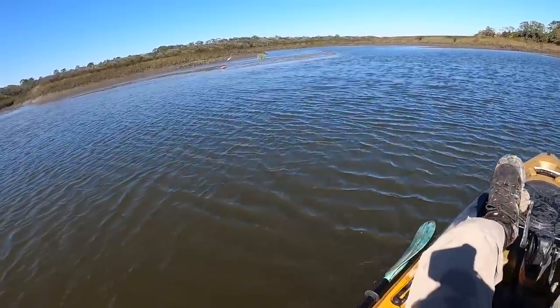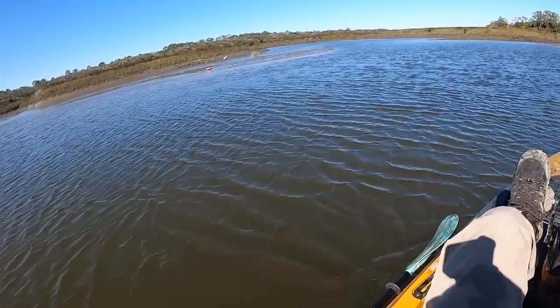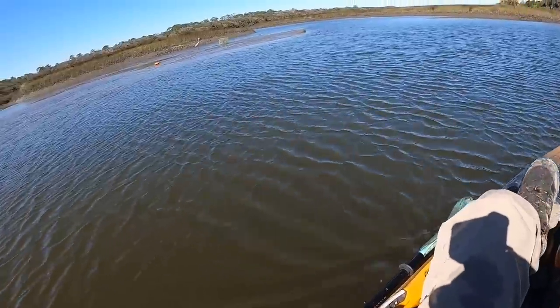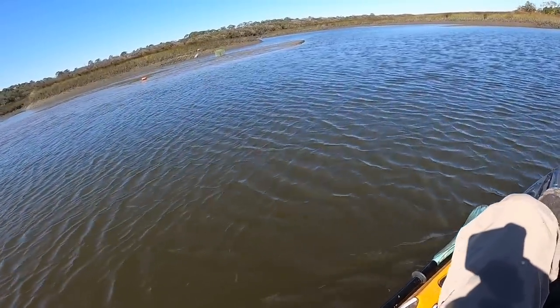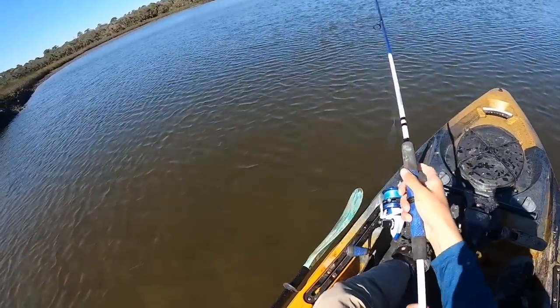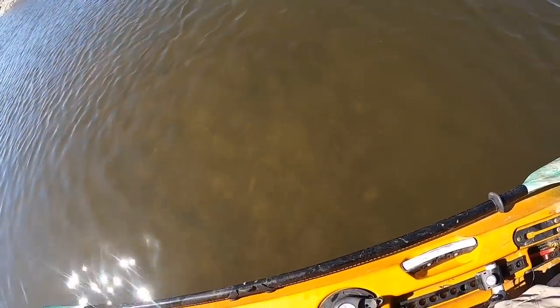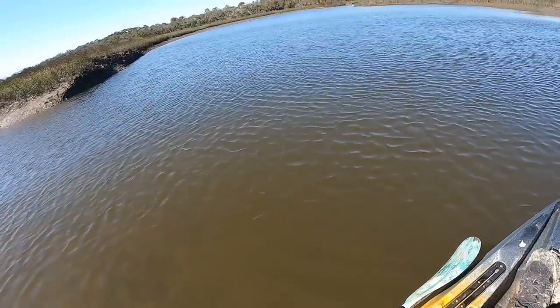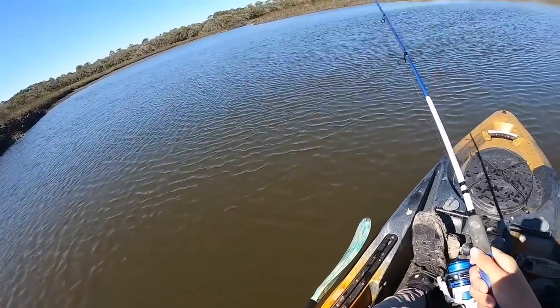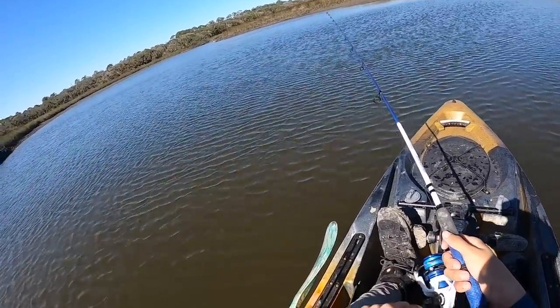Look at that though. Somebody has a pot. It's completely out of the water. Hopefully there's no crabs in there that are gonna be burning. Interesting to see if there's any crabs. Let me see. Oh yeah, wow, look how clear that is. You definitely see the drop off. I think it gets pretty deep right here around this bend.